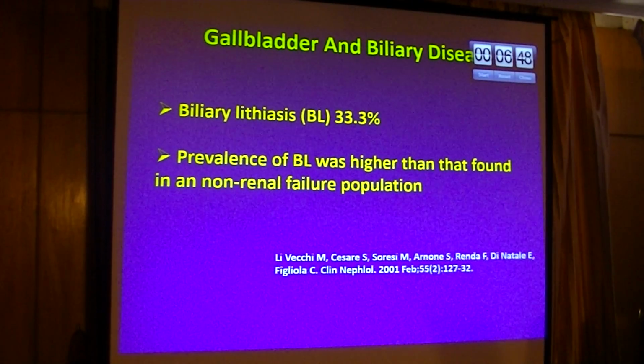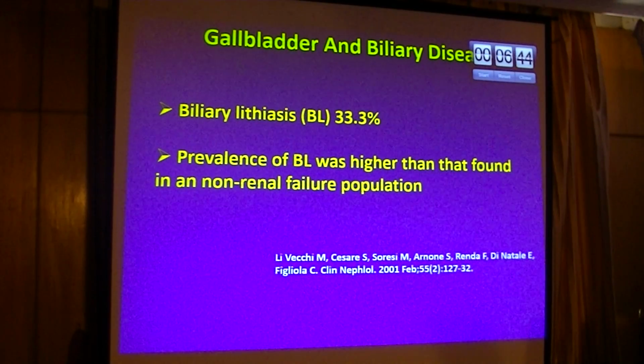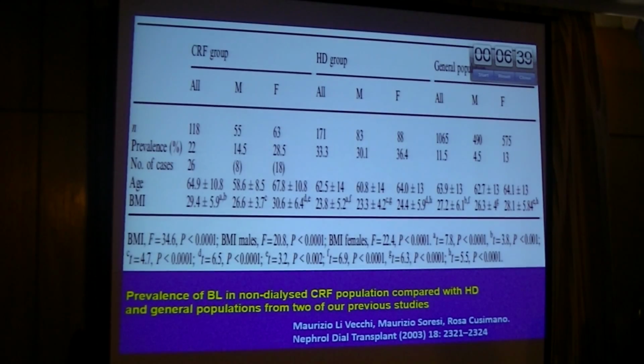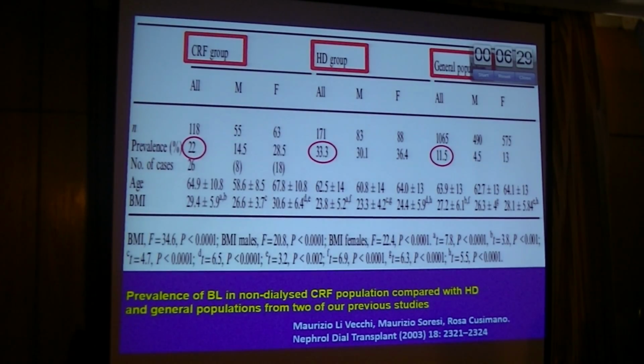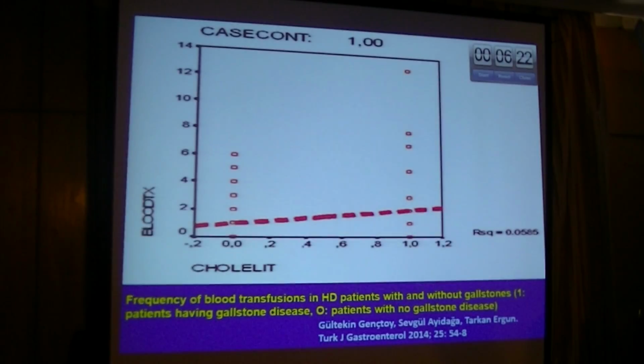What about the incidence? Biliary disease in dialysis patients is about 33.3%, with a prevalence higher than that found in the non-renal failure population. This is in a senior population. A paper showed the incidence: we found a higher incidence, with the normal population at 11.5%, the CRF group at 22%, and the hemodialysis group at 33.3%. What about the increased frequency of gallbladder stones and related parameters in hemodialysis patients? Another study showed there is an increase in gallbladder stones and cholecystitis in these patients, especially those with repeated blood transfusions.